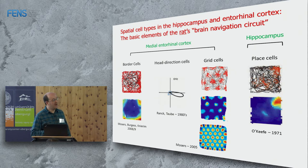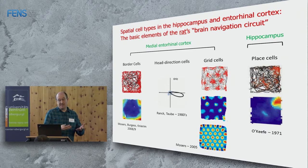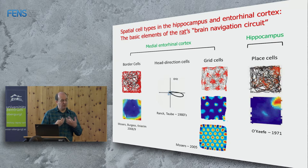If you let a rat run in a square box, maybe 1 by 1 meter in size, the black line is the trajectory of the animal. Red dots are spikes of an individual neuron in the hippocampus. You see that this neuron likes to fire in the northeast corner. You can turn it into a heat map like that. So he called these neurons place cells. A different neuron might fire here or there or here. So if you record an ensemble of these neurons, this tells you where the animal is. It's a cognitive map for self-location.